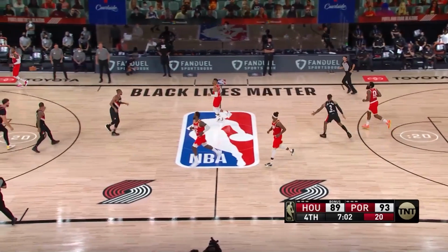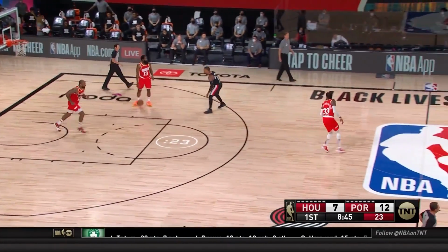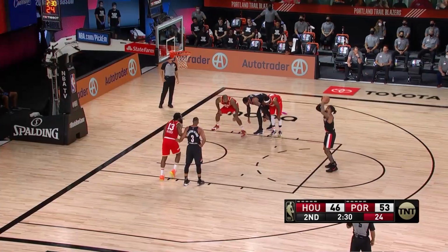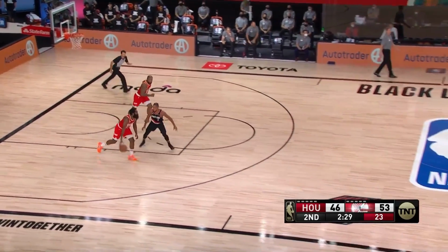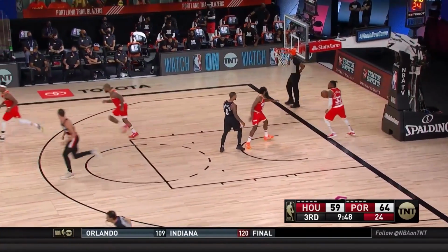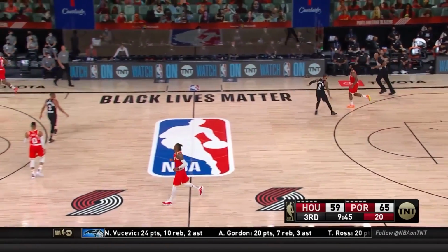Here we see CJ McCollum holding up a diamond signal to show what they're doing defensively. The whole premise is to pick up James Harden three-quarter court and keep him to his right hand or on the right side of the court going towards the sideline. The whole goal of this is just to slowly put a little bit of pressure and wear him down just a little bit.